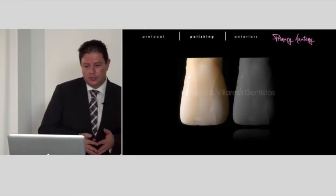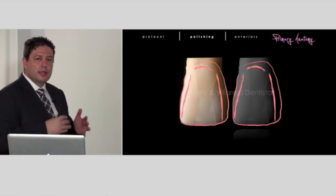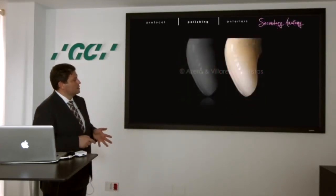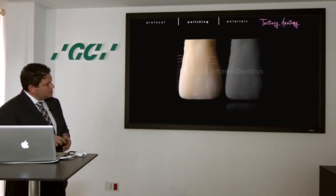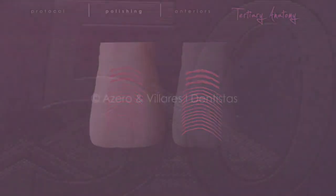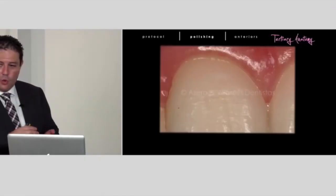About the finishing and polishing procedures, following Newton Fahl's technique, we divide the tooth into three parts. The first one is the primary anatomy, which is the basic form of the tooth. We do it with aluminum oxide discs. The second one is the secondary anatomy, the developmental grooves, which we do with a 1:5 handpiece, diamond burs, and tungsten carbide burs. Then the tertiary anatomy, exactly the same as we have in the mouth. The most important thing is to know how to reproduce this with a 1:5 handpiece at a very slow speed.